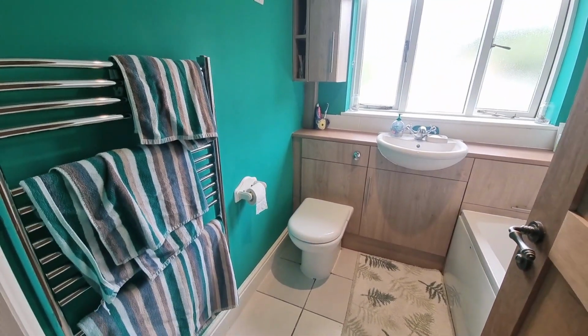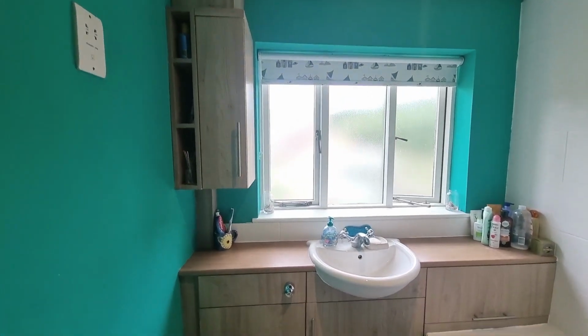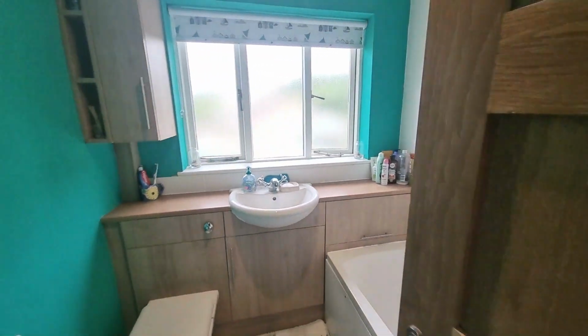So let's get this one sorted now for you. So we have a heated towel rail over to the left hand side, lots of built-in cupboards and the vanity units as well, which is great. And then of course the bath, but equally important with the shower over it as well. So a really nice sized family bathroom there.